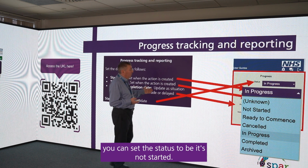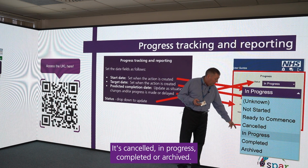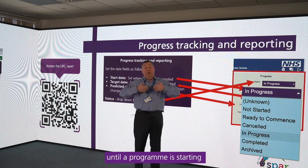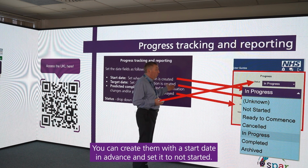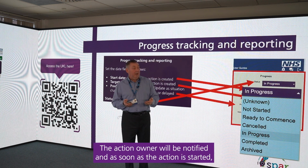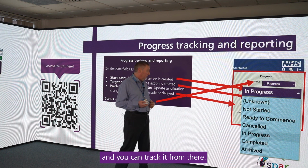Now, as I said, you can set the status to not started, ready to commence, cancelled, in progress, completed, or archived. What that means is you don't necessarily need to wait until a program is starting to build in the actions that are ready. You can create them with a start date in advance and set them to not started. The action owner will be notified, and as soon as the action is started, it can be set to in progress, and you can track it from there.